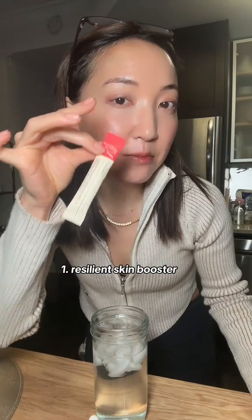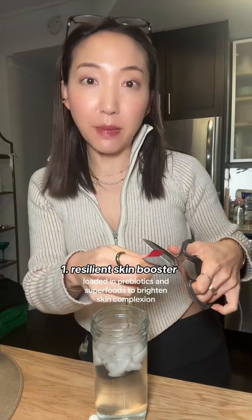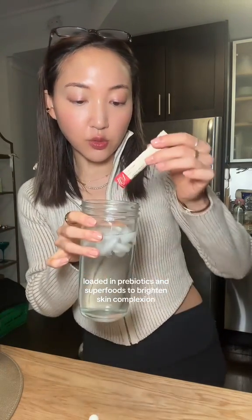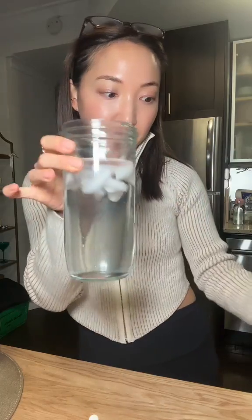The first thing I do is put in my Ava Resilient Skin Booster. This has a ton of prebiotics as well as superfoods. It's got a berry taste. It has more of that sour, tangy kind of taste that goes really well in water. So I'll put 1 full sachet in here.